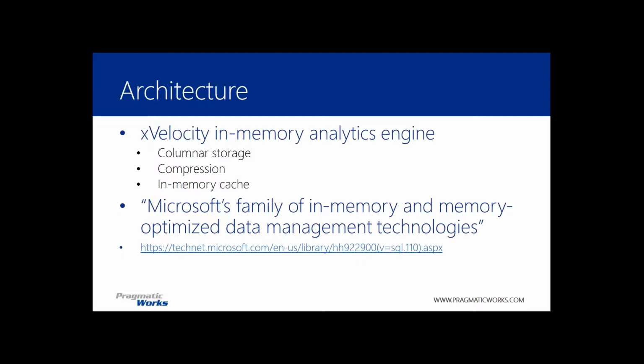xVelocity is the analytics engine that is shared by the tools I listed before: the Excel Power Tools, Power BI, and SSAS Tabular. Some of the aspects of that engine that make it so powerful are the columnar storage, which takes your table with many columns for each row, and instead of storing the row information all together, splits out the column information and stores that separately. By doing that, it is able to compress those columns down to unique values, or even use some advanced compression algorithms if the values are predictably modified within the column, and in that way have a very highly efficient capability for searching and returning values from the columns.